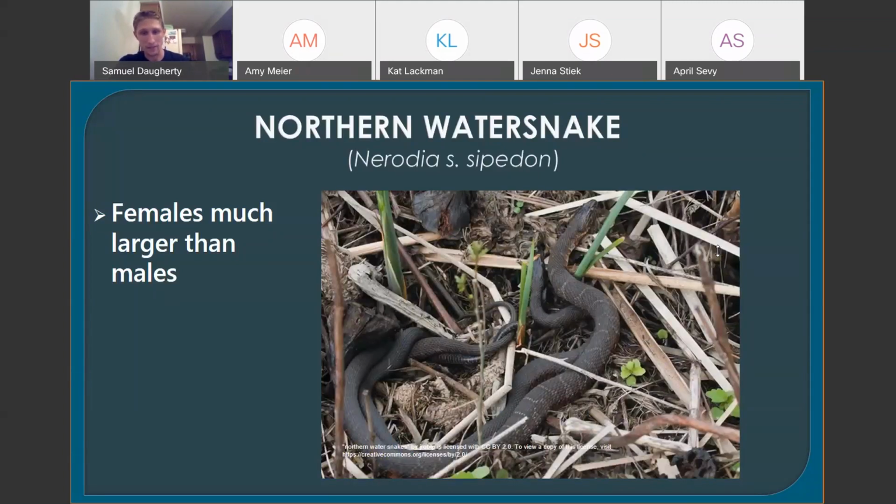This is what snake mating looks like, pretty much just curling their tails around each other. You can also see the larger female on the right, small male on the left. Most snakes that are sexually dimorphic are sexually dimorphic that way. Females tend to be larger than males, but there are a few exceptions.